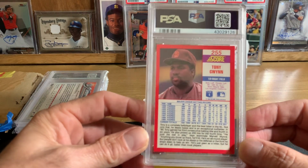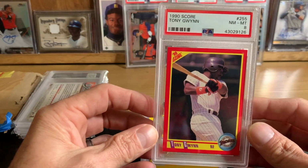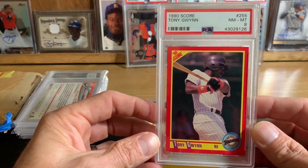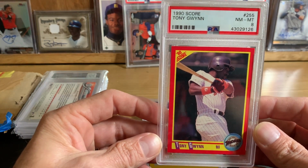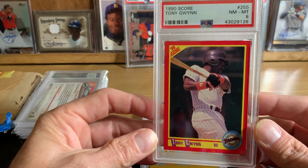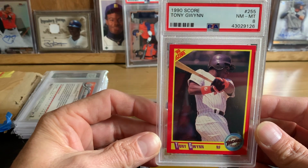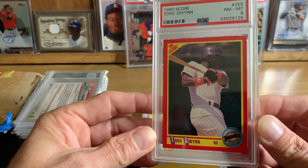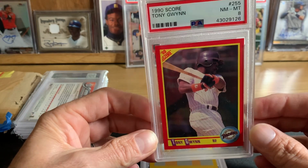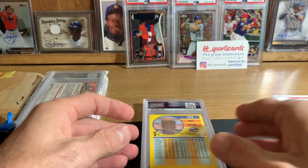So this is a throw-in for me, 1990 Score. Like I said, I purchased one card, and I see that he sent me 3 slabs, so I'm anxious to get a look at them. This is a free one, and it's a Tony Gwynn slab, and I love it. Great card. You can see it's probably the centering that got it on this one, but super clean.